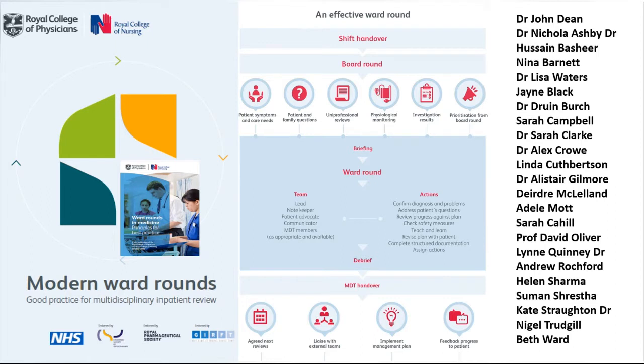We also used surveys of professional members to understand what was happening, what challenges they were currently finding in terms of delivering effective multidisciplinary working, which should be focused on ward rounds.